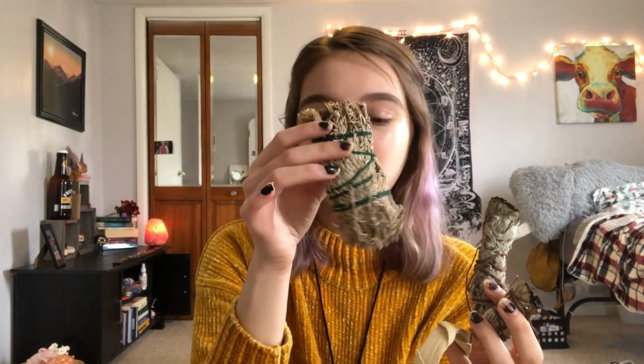And then this is sage and, what is it? It's something else. There's something else mixed in it. I forget. But it's so annoying because this one crumbles everywhere and it gets everywhere and it doesn't even smell that good. So it's like, what's the point? The frankincense one, I use for prosperity only. Sage, I use for general cleansing. I cleanse everything with sage. I cleanse my crystals. I cleanse my tarot decks. I cleanse myself. I cleanse my room. Oh, it smells so good. Okay. I need to stop.